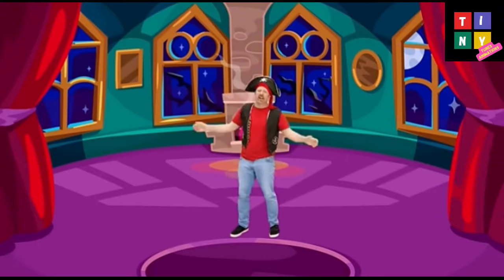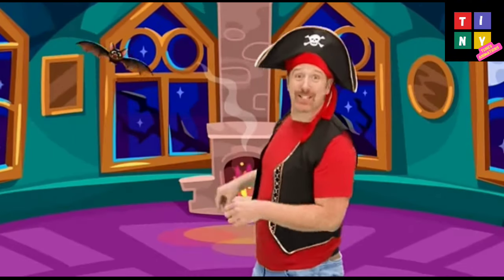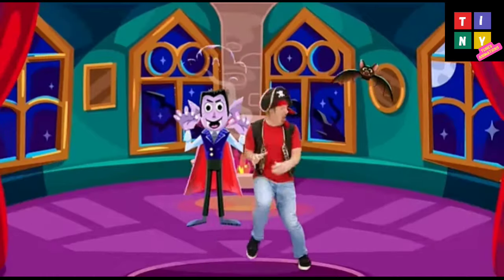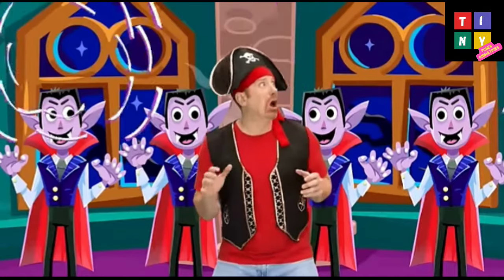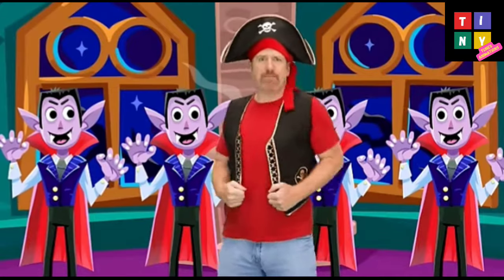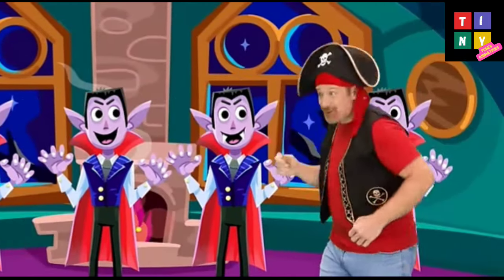Oh, the party isn't here either! Oh, that's Maggie! That isn't Maggie, that's a bat! Oh, hey, vampires! Come on, it's time to be brave! And find the odd one out!